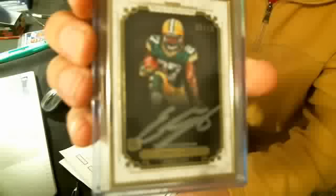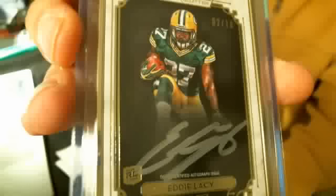And for these six boxes, the number one hit probably by far is this Eddie Lacy, number 2 of 10, with the silver signature, a nice clean silver signature. And there's the parallels in the canvas if you want to show those.